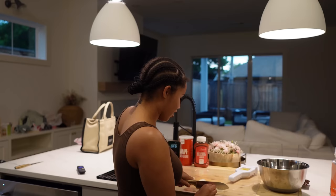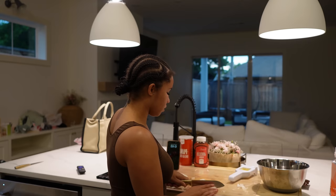Carter the other night was like, Mom, I want you to cook. And I was like, okay, what do you want me to cook? And he was like, pasta. And I'm like, okay, see, this is why I gotta be in the kitchen. I feel like for me, cooking is one of my generational curses.